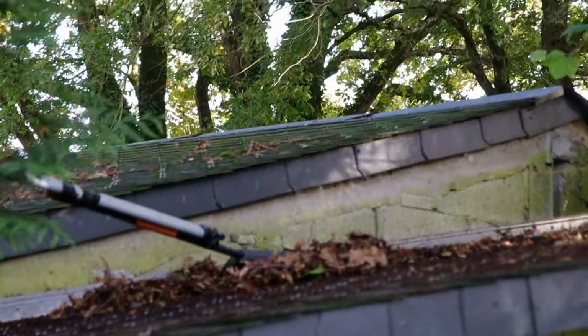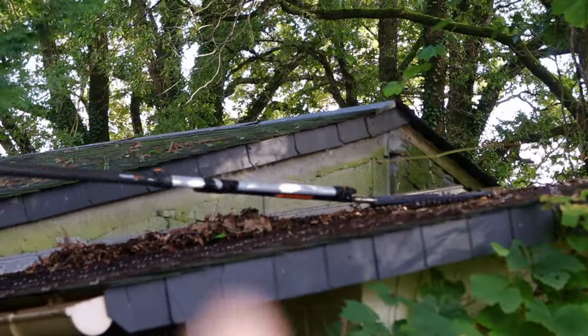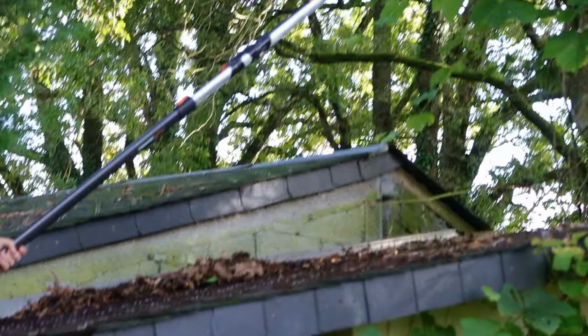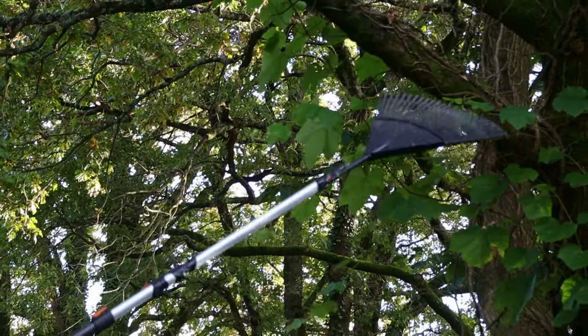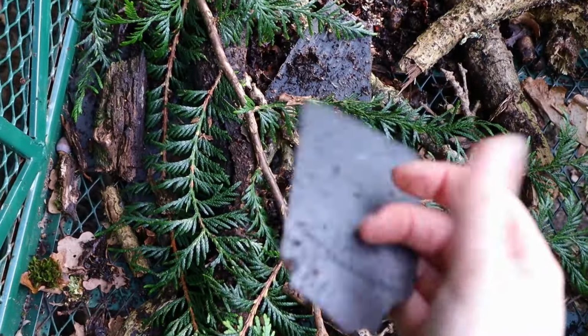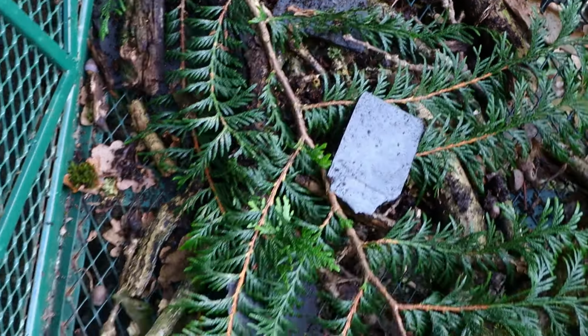Okay, so to reach our faraway corner, we got our extendable saw and then fastened it to the leaf rake, and that is pretty much doing the trick. There's moss, there are debris. We even found, I mean, the tiles on the roof are fine, but these look like debris essentially from when the roof was put together.